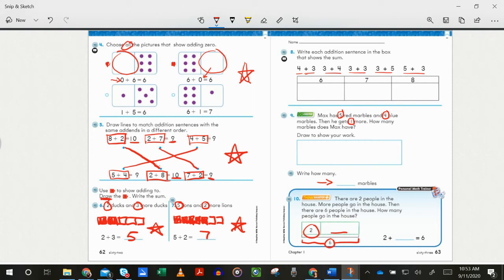Number 8. Write each addition sentence in the box that shows the sum. So I'm starting by looking here at 4 plus 3. 4 plus 3. Well, I know that 3 plus 3, which I have here, is a doubles fact that makes 6. And since I know 3 plus 3 is 6, then 4 plus 3 is only one more, so it must be 7. 4 plus 3. I also know that I can add in any order. So if 4 plus 3 is 7, then 3 plus 4 is also going to be 7.